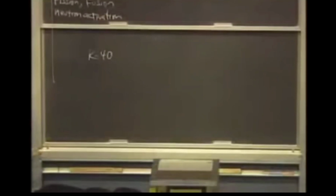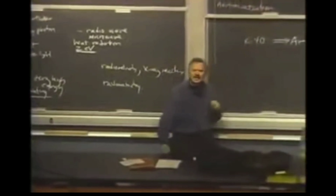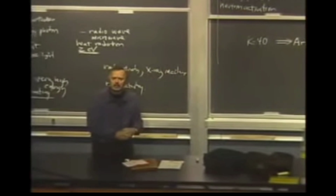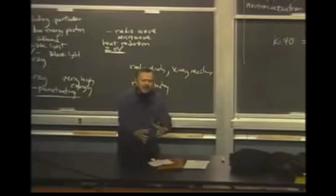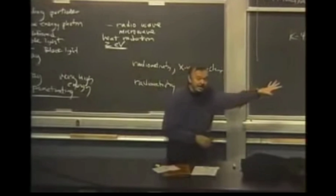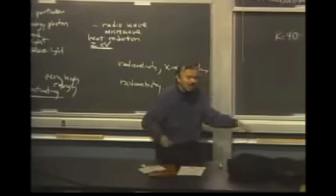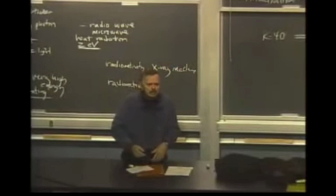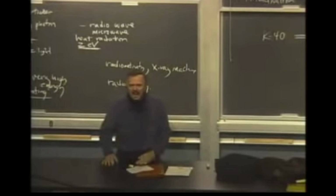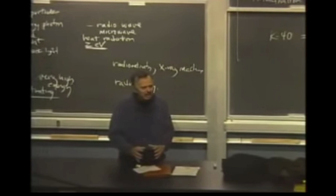Most rocks do. Some have more, some have less. You measure how much potassium is in there. That potassium is about a part in 1,000 potassium-40. If that rock just became rock, then you'll see there's potassium-40 and there's no argon gas, because that all boiled off. But if you wait 1 billion years, you'll find half of that potassium has turned into argon gas, and that gas is trapped within the rock.